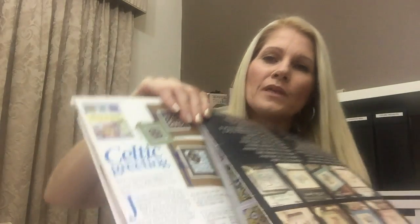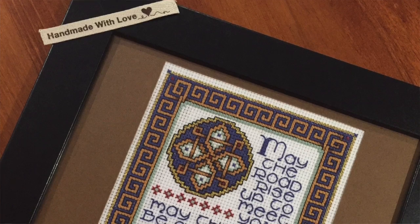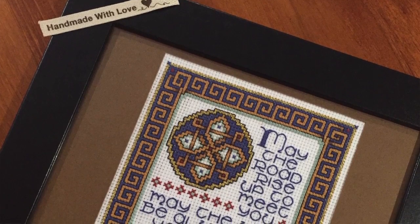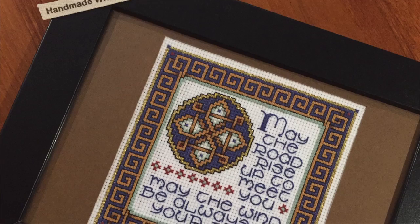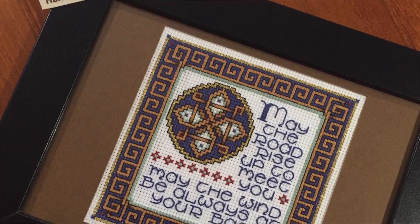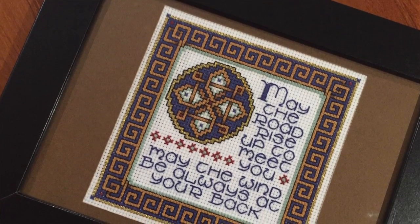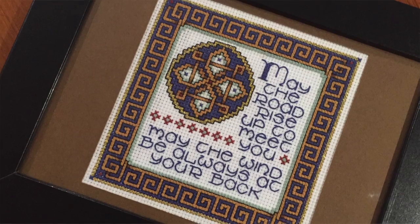So I'm going to insert a picture of the one I did. There was a lot of stitching in this. I was quite surprised. A lot of work went into this design, in the border especially, and in the motif. When I finished it, I decided it was way too much to be turned into a card, and you know, cards eventually make it into the rubbish bin one day.